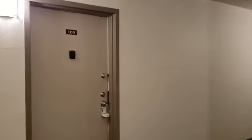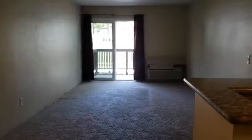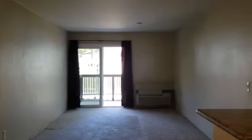Welcome to 6191 Rancho Mission Road, unit number 3. This 1-bedroom, 1-bath apartment is located in the hills of the Mission Valley area. As you enter the home, you walk into an open floor plan.